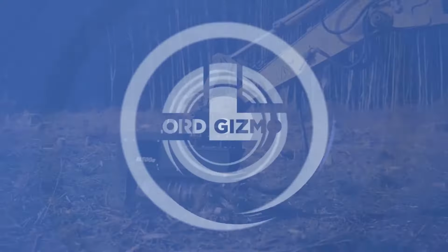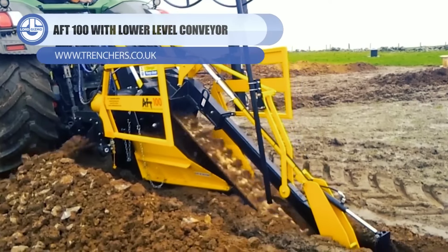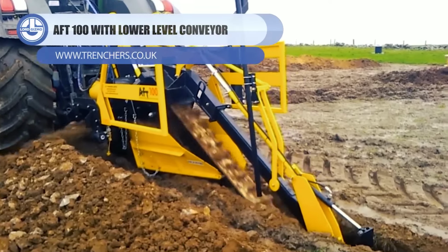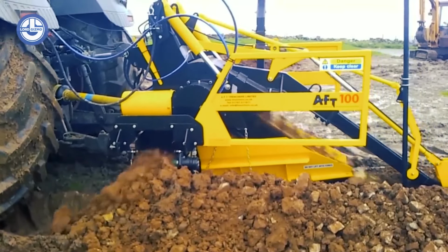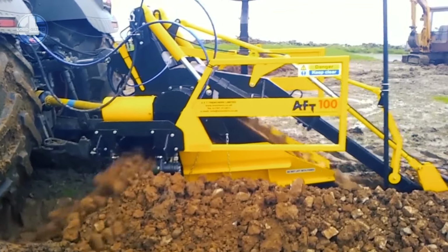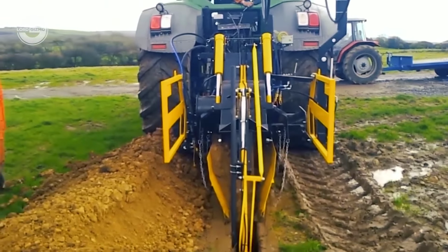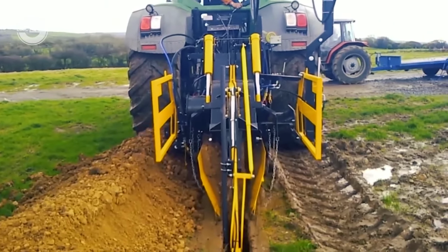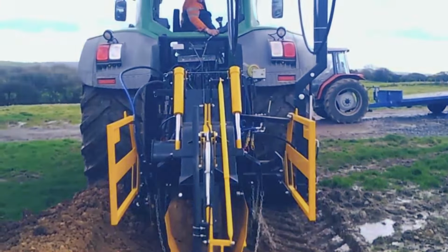With high-speed trenching up to 10 times faster than a backhoe or excavator, the AFT100 trenching machine is a powerful equipment ideal for tractors with 80 to 105 horsepower or more. For hard soil conditions, the machine can be equipped with an extra heavy digging chain with bullet teeth and optional soil clearing conveyor systems. It's perfect for putting in water pipelines and fiber optic cables.